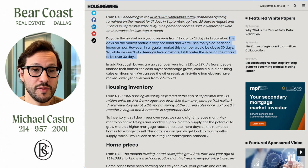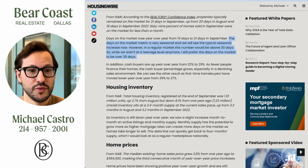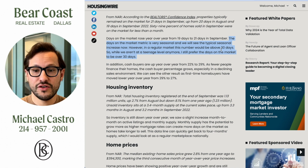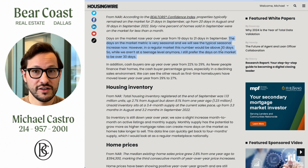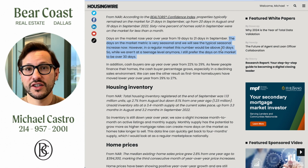An important thing to note is that days on market, of course, is seasonal. This time of year, we should be seeing higher days on market. However, in a regular market, this number would be above 30 days. So the point for me here is there's no significant change. If you're expecting a market crash, it's just not showing up anywhere at this point. What we're seeing is the slow grind of things slowing down as they do at this point in the year.